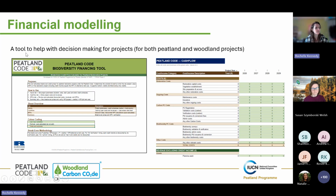So also just to highlight that Ricardo did produce a financial modelling tool for us. This will be available on the Peatland Code and Woodland Carbon Code websites. It's a tool to help with decision making for projects, aimed at projects that are doing peatland restoration or woodland creation. And you can see, looking at this screenshot on the right here, projects will be able to input their various different costs related to restoration or biodiversity surveys. And then the tool will give you your break-even point. So we hope that this will be a useful tool that projects will be able to use moving forwards.